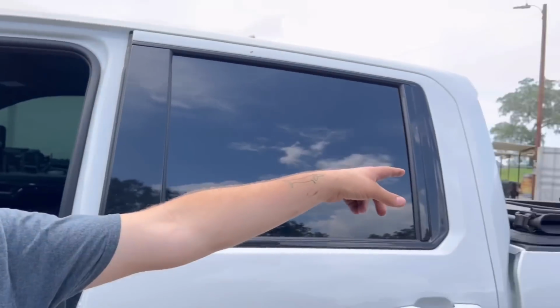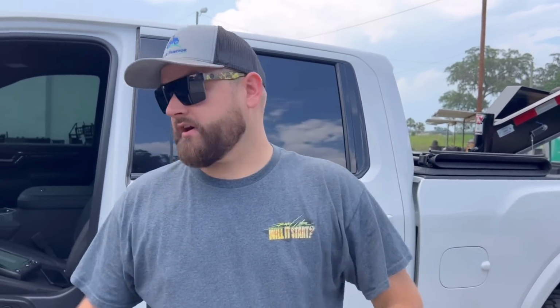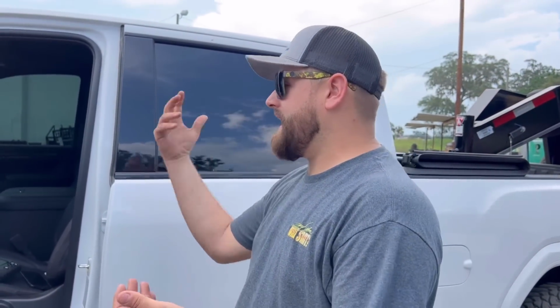You can see we've got the dump trailer behind it I bought. We've been using the heck out of that. This is like the 5th load we've hauled, and they are not light by no means. This truck has been kicking butt, but it's got some flaws, guys. I'm gonna tell you all about the things I hate about my 2024 GMC Duramax.